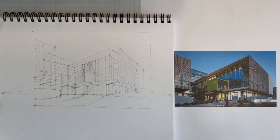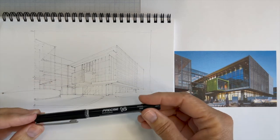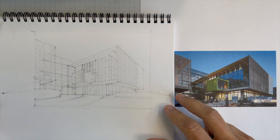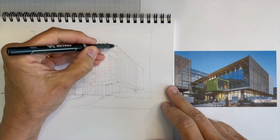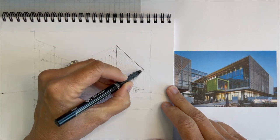Let's start inking now. I am going to use a fairly thin pen because there's a lot of detail I want to show in this sketch. And we'll start inking the way we initially laid it out. That is, we'll start with the box floating over the box. So here's the upper floating box.